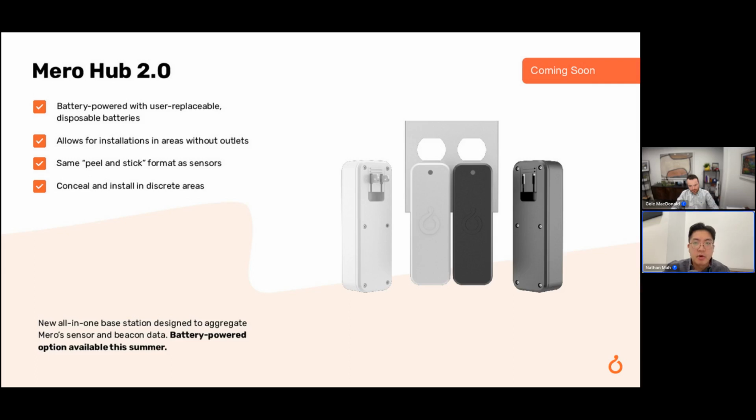And finally, we're announcing some more updates to our Mero Hub 2.0. We're releasing a battery-powered version, which is currently in beta, and we're excited to announce a launch date for this battery-powered version very soon. This battery-powered version will allow for discrete installations so that you can either conceal the base station or provide cleaning validation in areas where that might not have previously been able to be done.